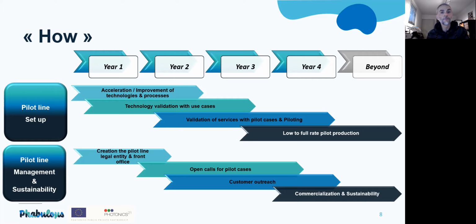Starting from the end of this year and mainly in 2022-2023, we will be opening the calls for pilot cases that will be used to test the business model of the pilot line, because at the end of the project, the pilot line is meant to be self-sustainable. And how we do this will be open calls for what we call the pilot cases. So companies in Europe, mainly SMEs, but also other larger companies that would like to have pilot runs or prototyping runs. They will apply their case. If they are chosen, part of the work will be funded by the project itself.